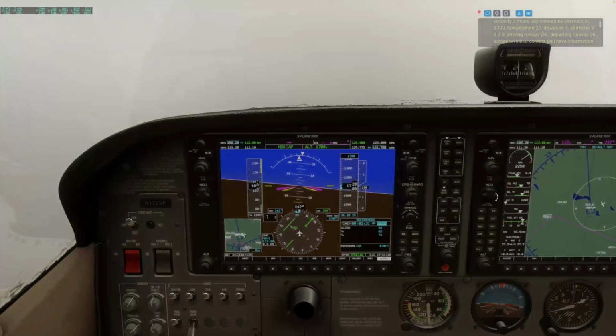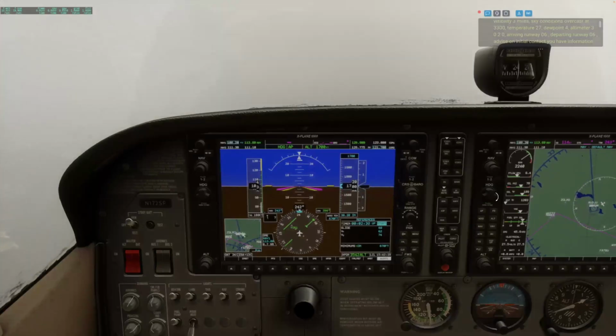Cessna 172 Sierra Papa, change to advisory frequency is approved, and report cancellation of IFR in the air on this frequency or on the ground with flight service within 5 minutes after landing. Frequency change approved. Will report cancellation of IFR once I land, 172 Sierra Papa.